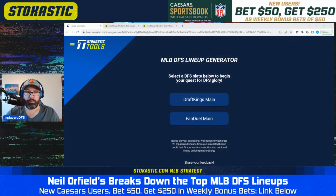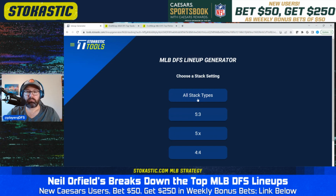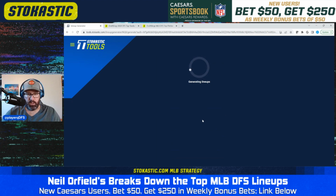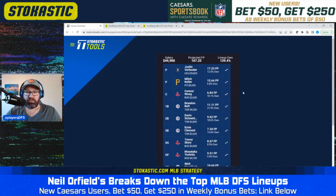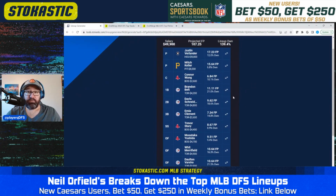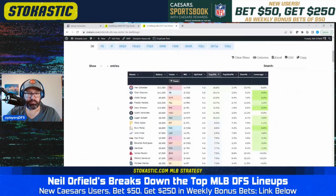All right, I'm going to pull up the lineup generator. First, we're going to start by looking at some DraftKings lineups. I'm going to do all stack types, all lineup types, not going to lock anybody. All right, first lineup we have here, Justin Verlander and Mitch Keller are the pitchers. We have a 5-3 Blue Jays Red Sox lineup. First, let's take a look at the top pitchers tool for Verlander and Keller.